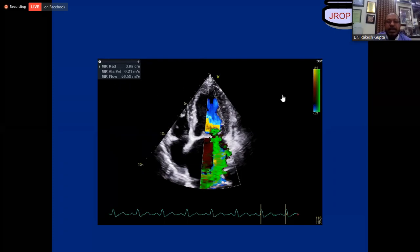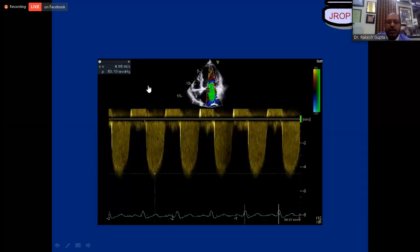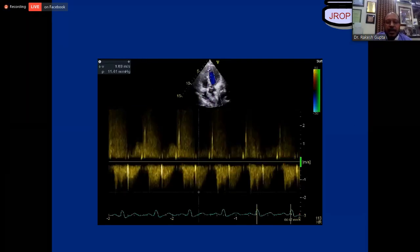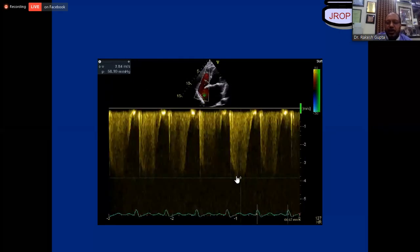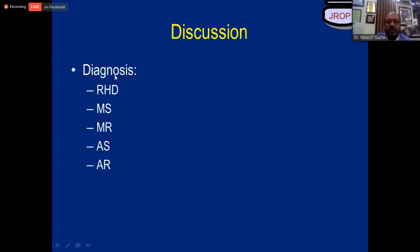And as we do a PISA radius for this patient, this comes out to be a little down, 0.21. And the PISA radius after multiple calculations was 0.65. And the MR velocity was 4.56 meters per second. Aortic flow velocity, and we could see signals of AR, we could see signals of aortic flow. Tricuspid normal, but significant pulmonary artery hypertension, 3.84, 59 millimeters of mercury.